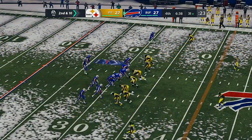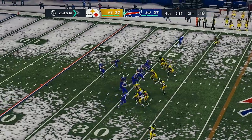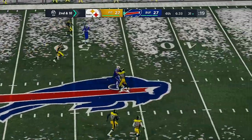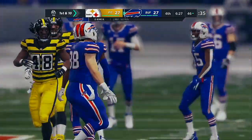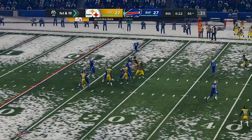Line of scrimmage, the 31, as they line up second and 10. Throwing again, Allen. It's Knox, the tight end, making the catch. And he'll be taken down, but not before they work it across midfield. Good work after the catch. Going to net him 23 and a first.